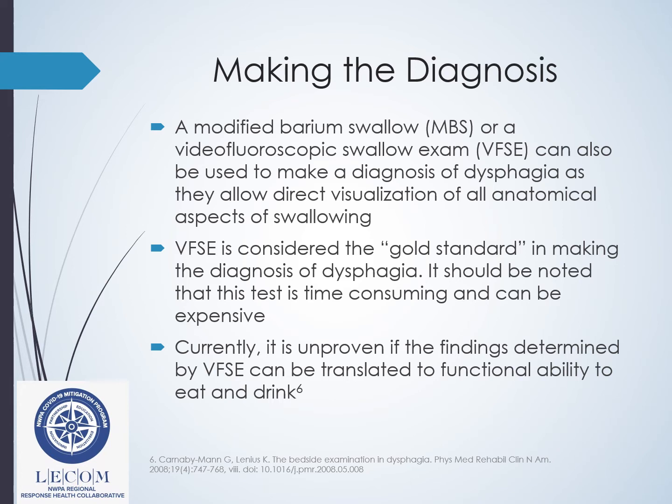So that basically means that we're not completely sure at this point if the findings are valid to be utilized in clinical practice. So swallowing barium is obviously not the same thing as swallowing real food and drink. So that's something that we have to keep in mind, I think, with all tests, that we have to look at the entire picture instead of just making a conclusion based on what a test tells us.